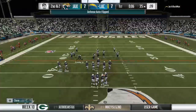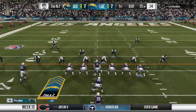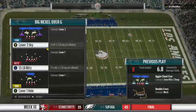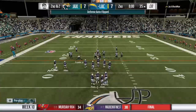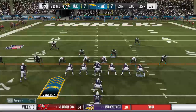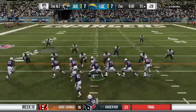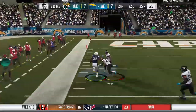Facing a second and 2 after that last catch, good for 8 yards. Back now to begin the second quarter with Charles Davis, Brandon Gaudin. It's the Chargers here with a football. They're looking at a second and short yardage to start things out. They'll run. This is Hunt. Space to run past the 20.